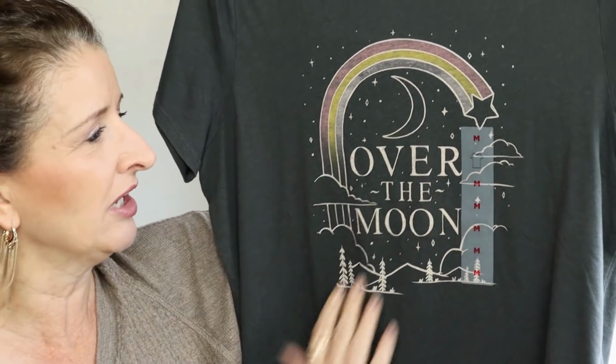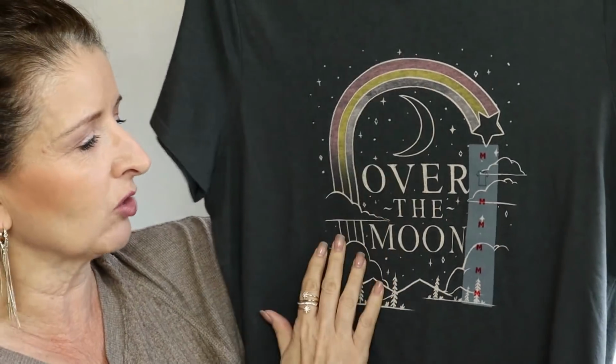So I picked this up in the size medium. This is a pretty deep charcoal gray. It has this moon and rainbow pattern, and then it says over the moon. I'm just all about the galaxy and the stars and the sun and the moon. I love this deep gray. It has a little bit of muted color.